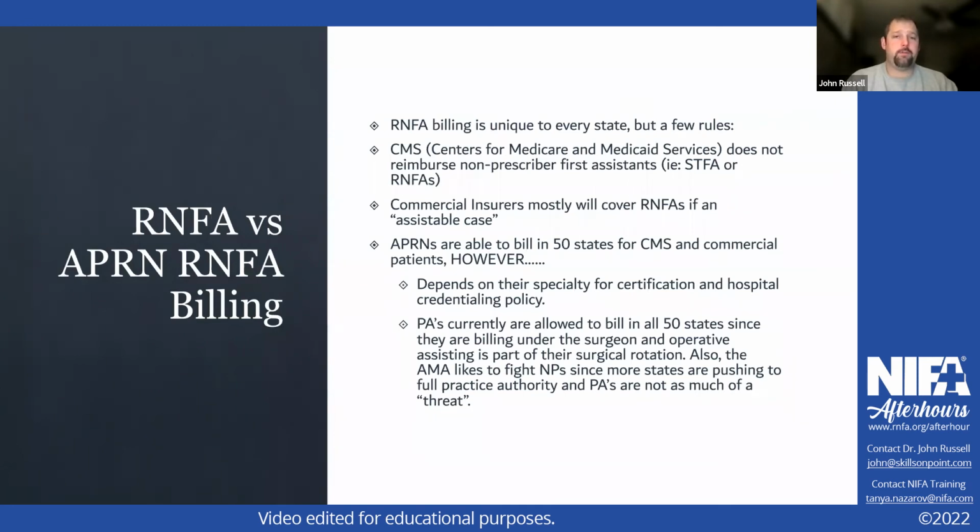I think over half the United States has full prescriptive authority available for nurse practitioners, because we know the quality of care we can provide is equal, if not better in some instances, than with physicians. We always know about referral capabilities, and physician assistants do the same thing. It's just that they have a different relationship, so the AMA doesn't hate them as much as they do people that think they're going to be in a full practice role.